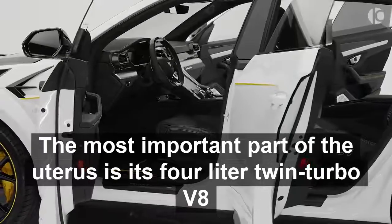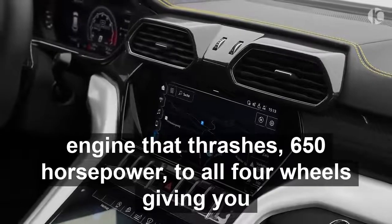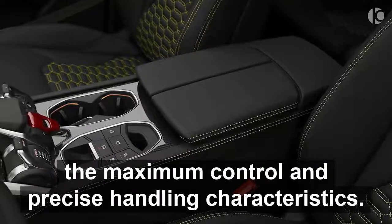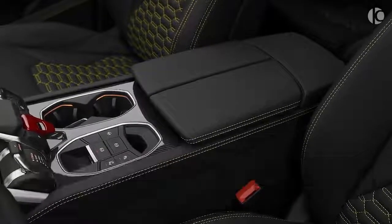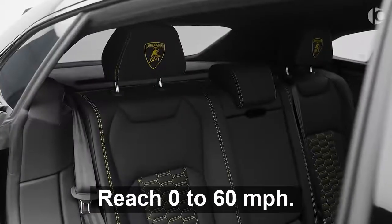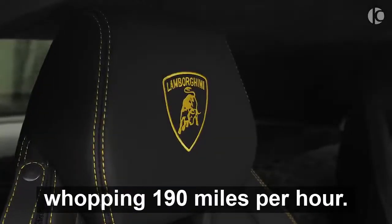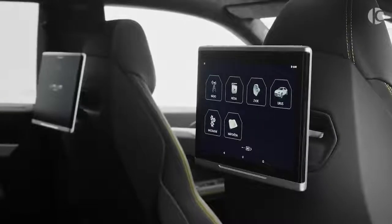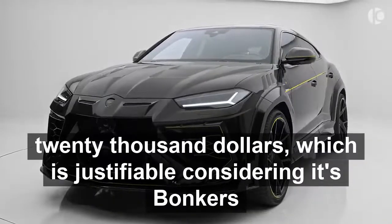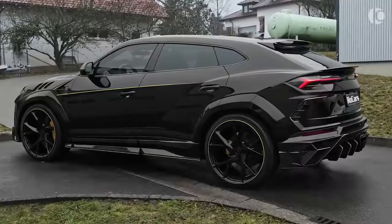The most important part of the Urus is its 4-liter twin-turbo V8 engine that thrashes 650 horsepower to all 4 wheels, giving you the maximum control and precise handling characteristics you can get from a vehicle of this size. The screaming engine helps the Urus reach 0 to 60 miles per hour in just 3.2 seconds, with a top speed limited to a whopping 190 miles per hour. The base price of this best-selling Lambo is set at nearly $220,000, which is justifiable considering its bonkers fast performance and chiseled styling.